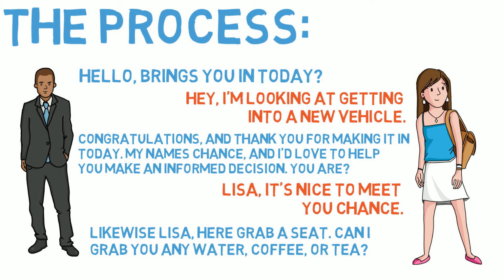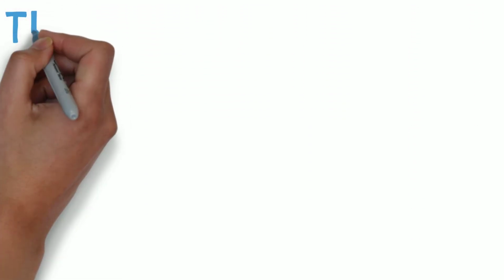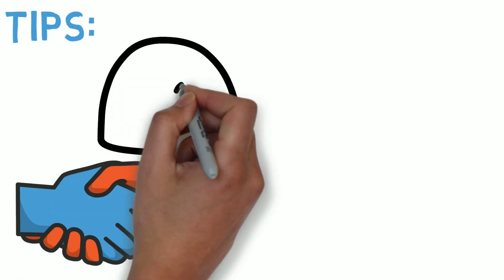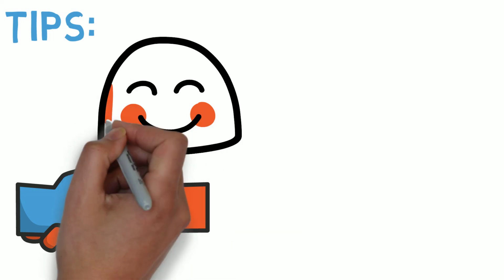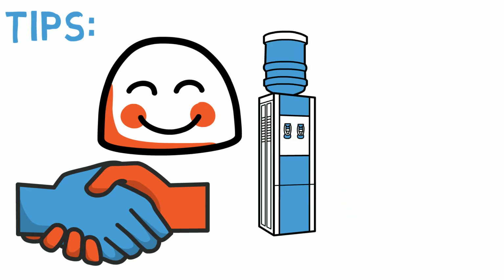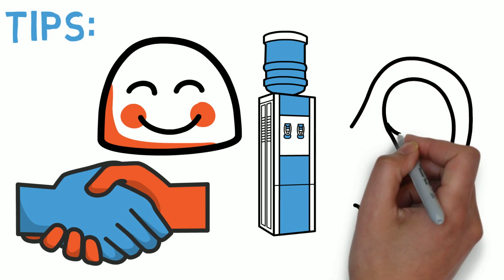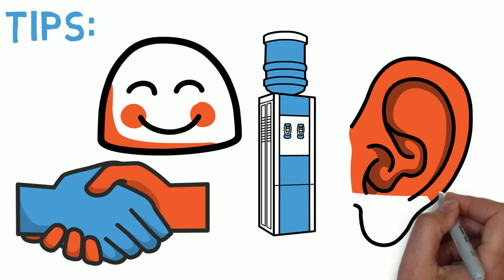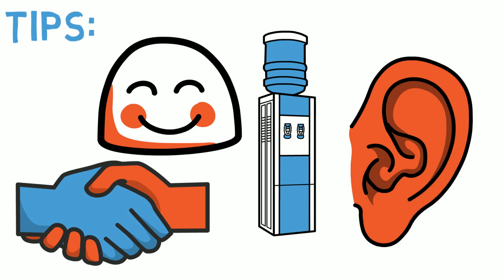Now, let's get into some tips here. The first tip, always shake everyone's hand. Absolutely everyone. Even the people that don't really seem too involved in the process, shake their hand. Fact of the matter is if they've gotten brought along, then they're important to the consumer. They're important to the purchaser. And because of that, having them look at you in a kind way is never a bad thing. They also might be a co-signer, and if that's the case, you really want them on your side. So always just better to err on the side of caution.